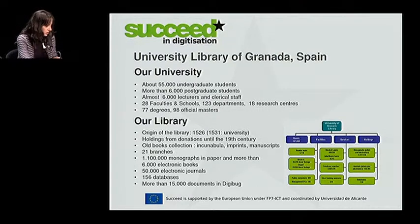The old book collection, which is in the library of the Hospital Real, which is now the rector's office, has the following items: 47 incunabula, imprints from the 16th century to the 18th century, and more than 700 manuscripts. And actually, the university library has 21 branches, a library in each faculty of the university, which are specialized in all the subjects.